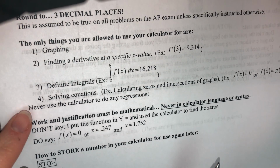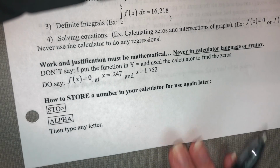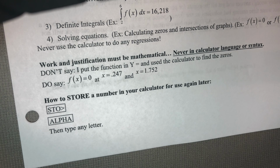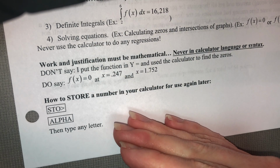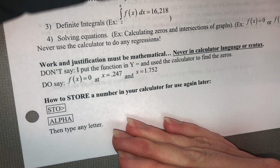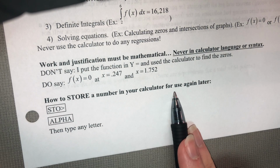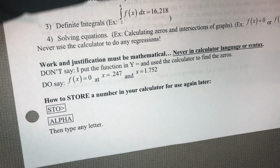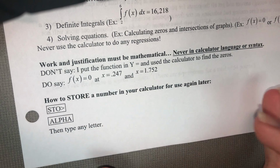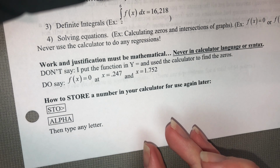Now, in the AP exam, you are not allowed to round off answers until the very final answer. So say there's an intermediary step that you go through before you get to the final answer. You can't round off that middle step. So you want to store that number in your calculator if it's a calculator problem in order to use it again. That way you're pulling all the digits, not the rounded off version where you create some error in your answer.